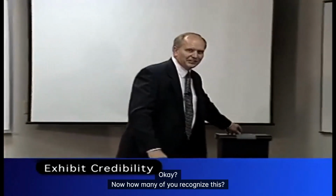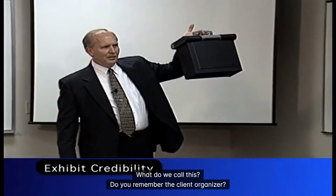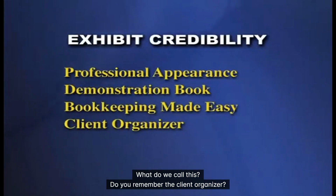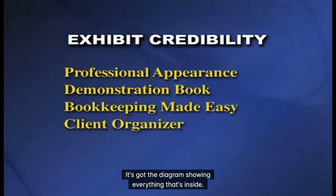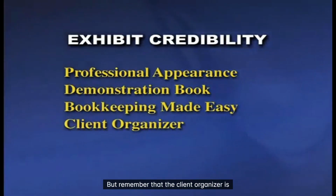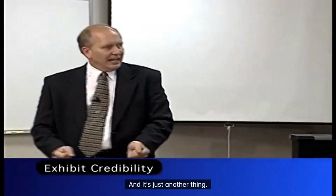Now, how many of you recognize this? What do we call this? Do you remember? The client organizer. Okay? Can you create one of those? In your book, it's got the diagram showing everything that's inside, but remember that the client organizer is something that you're going to have for certain clients as well. And it's just another thing.